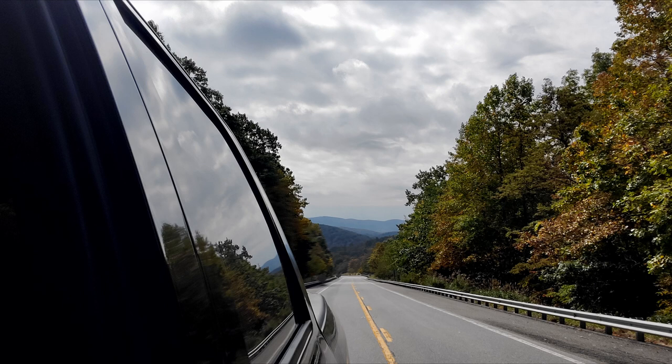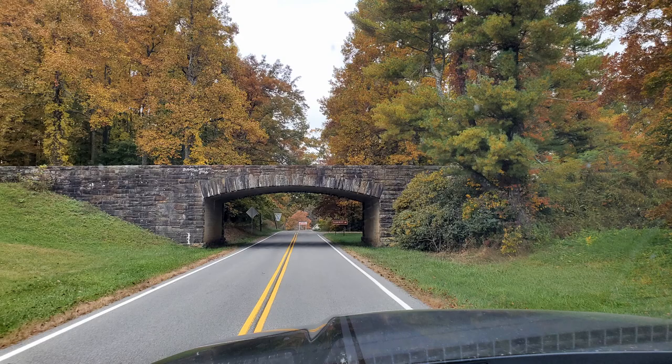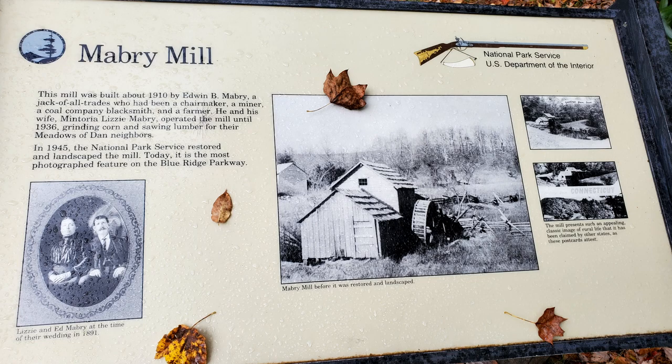With a few days off, I packed a bag and set out for Virginia. My first stop along the Blue Ridge Parkway was the historic Mabry Mill.